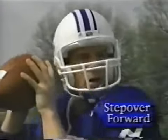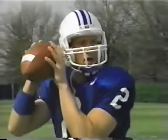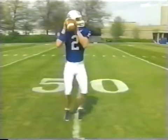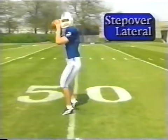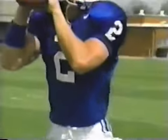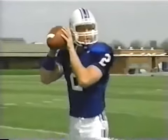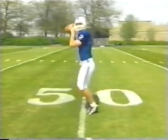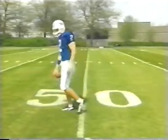This is the step-over drill forward. Tim's holding the ball nice and high up by his ear in a ready-to-throw position while working his feet forward and back. This is a great conditioning drill for quarterbacks as well as working on the fundamentals of being ready to throw the ball. Here he's stepping laterally, right to left, once again in a good throwing position. Eyes downfield. Chris Hatcher is our quarterback coach, and he does a fine job coaching Tim Couch.